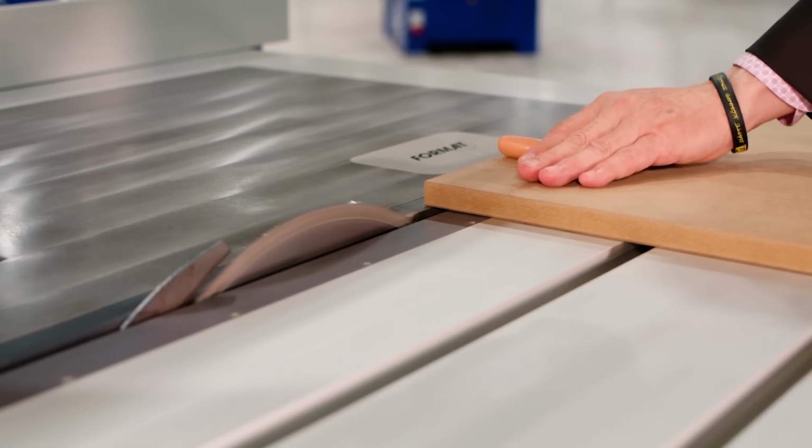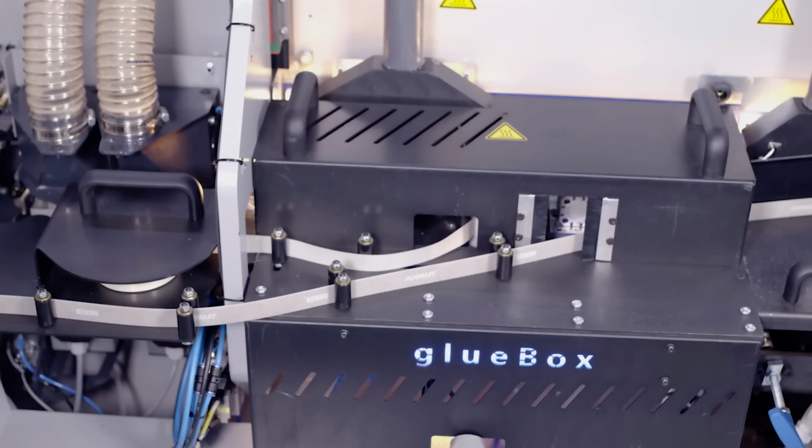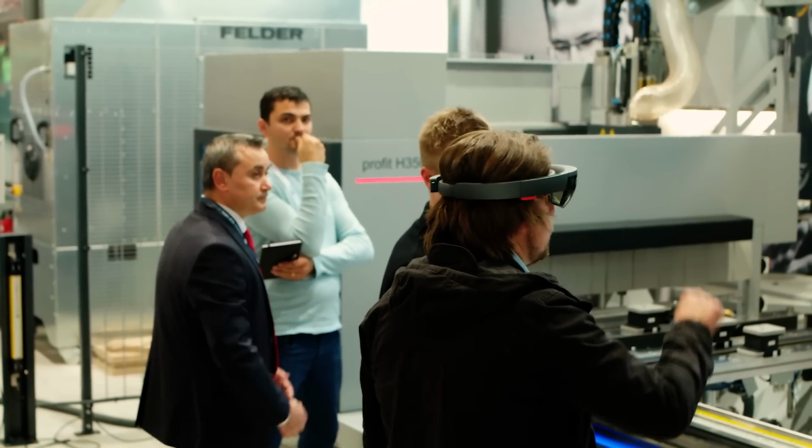Innovation requires courage, and the Felder Group never has been lacking in courage to innovate. The world novelty PCCS, a revolutionary safety technology for sliding table saws. Non-destructive accident prevention at the speed of light. Furthermore, you will see how we are revolutionizing edge-banding technology with the glueBox, leaving no stone unturned. With lightPos and F4 Vision, we introduce virtual assistants for CNC machines for the first time. Join me on a journey into the future of woodworking at the Felder Group.